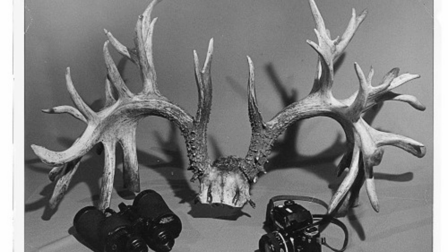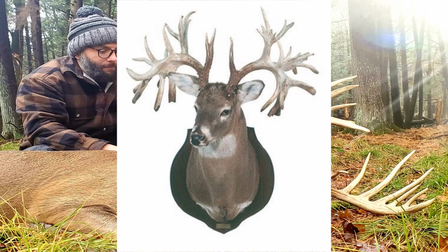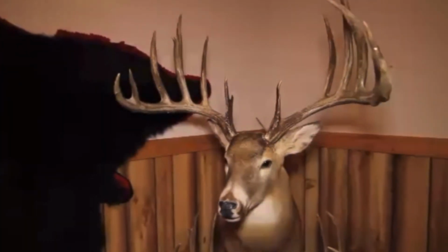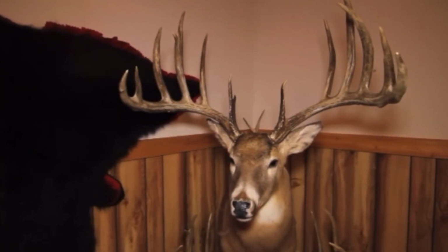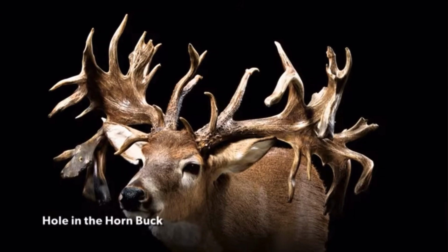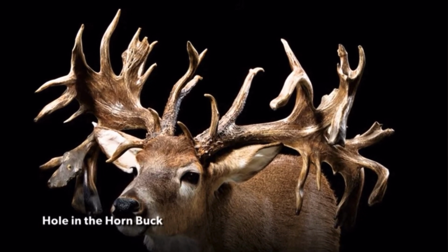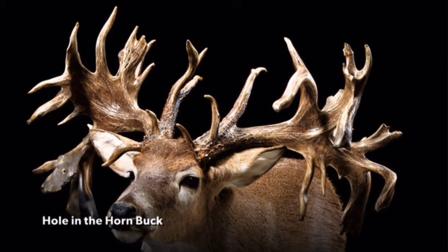However, many replicas of the rack have been made, one of which was rightfully given to the hunter that originally discovered the buck. I wouldn't mind having a replica of this rack hanging on my wall, as well as many of the other legendary whitetails. Some people don't understand why anyone would want a rack hanging on their wall from a buck that they didn't harvest themselves, especially a replica.